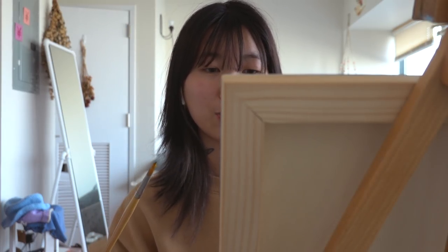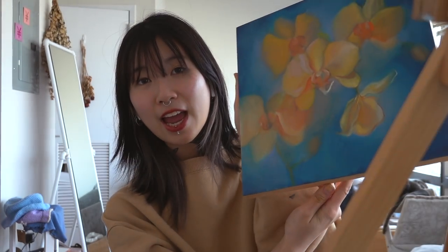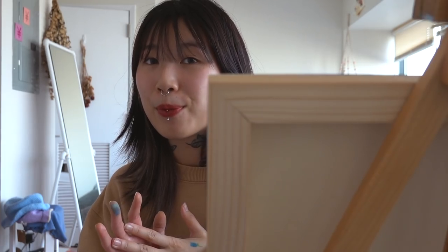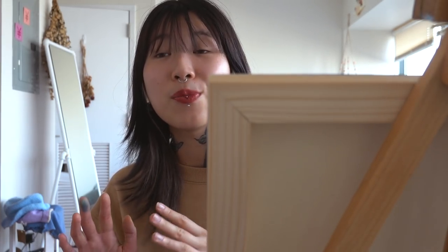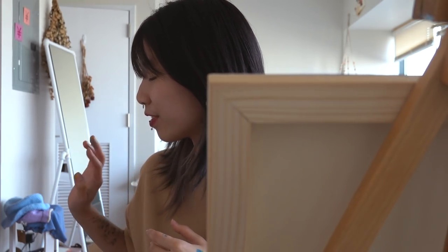I realized that I don't really paint flowers, so I thought that this would be a good way to challenge myself. Along with this painting that I have to finish, I also have to finish this one. She's getting there. My brain has been recently a little bit creatively fried because I've just been working on this painting.